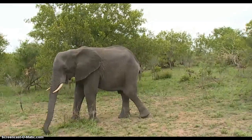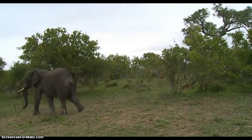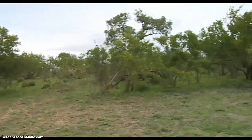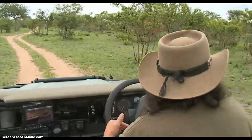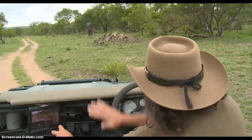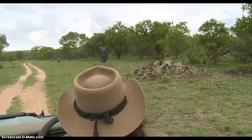Move a little. So we're starting to get a weird angle on the camera, trying to look back. See, as soon as I start the engine, it'll move him. What we'll do is we'll just turn around. He chose to come towards us. Probably just come and check, give us a head throw, and see how we would react. That's it, digging.